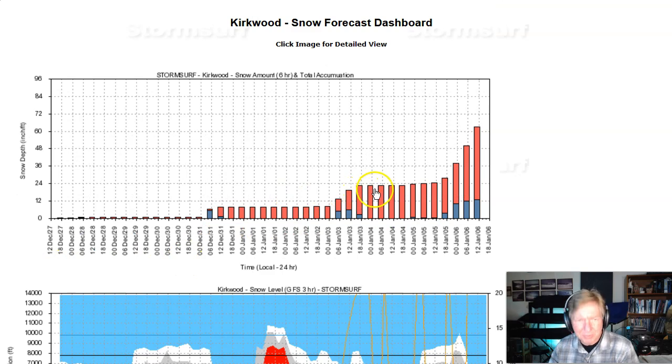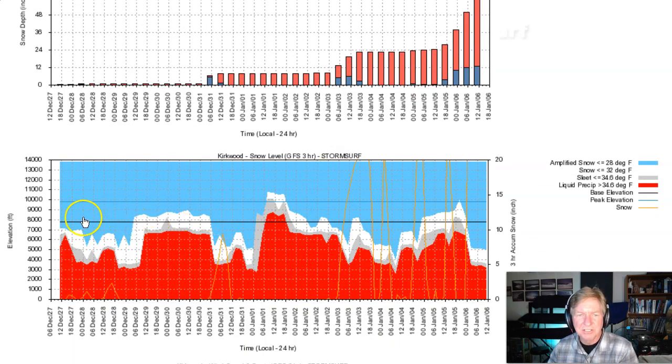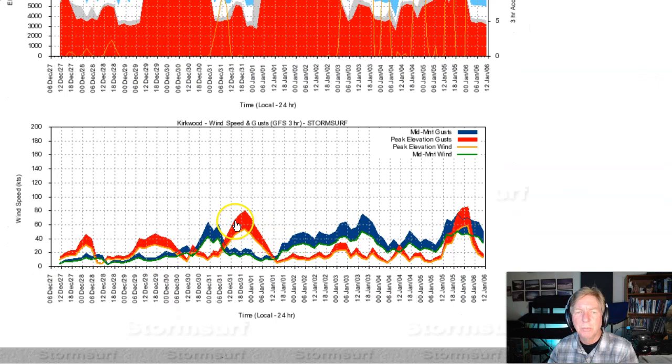Much the same, maybe not quite as much, 24 inches, and then building because they're a little bit further south, and sometimes with these systems just a little wobble in their track can make a big difference in the snowfall amounts. The good news is Kirkwood is higher, so basically frozen the whole window. This is the base, this is the top of Kirkwood, other than one little window there on January 1st. Winds, still an issue, 80 knots, 75 knots in pieces.